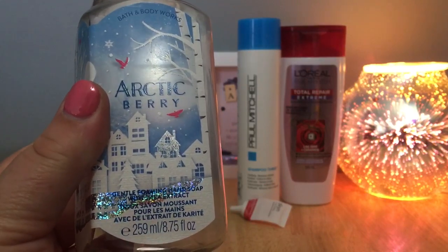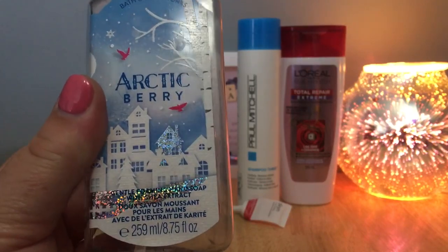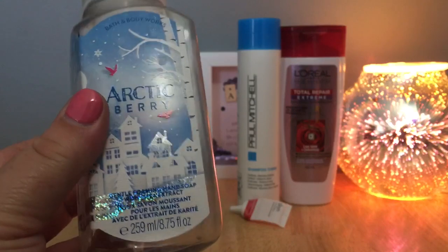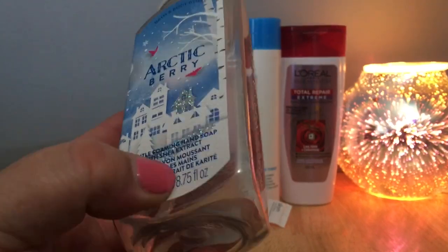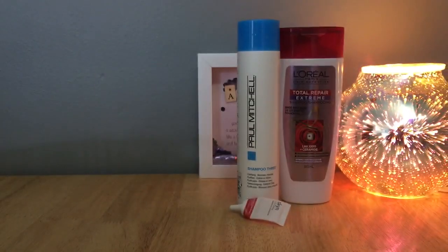But look at the packaging on this. I believe I bought this last year, but I didn't want to use it because it was so pretty. Which I know is ridiculous, so I used it. Arctic Berry. I don't know if the scent notes... Oh, snow-kissed berries, iced pomegranate, cedarwood. I love this one. I love the smell.